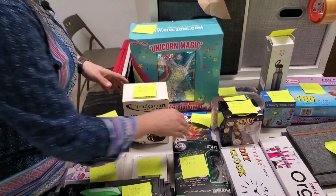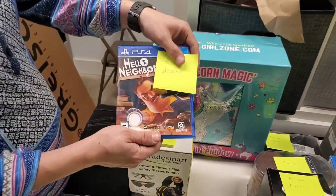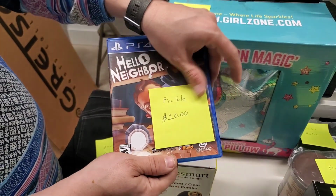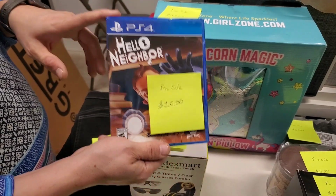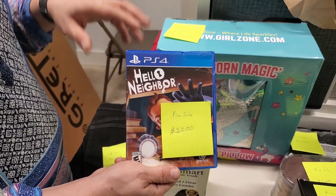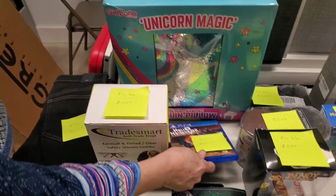All right, and then we have, this has been opened, but the disc is brand new. So this is Hello Neighbor PS4 game. It's a sandbox game, kind of like Minecraft, where I don't think there's really a purpose, but you sneak around your neighbor's house. I was reading the back. This is a game where you sneak around your neighbor's house. Creepy, but fun. All right, so $10 for that on the fire sale.